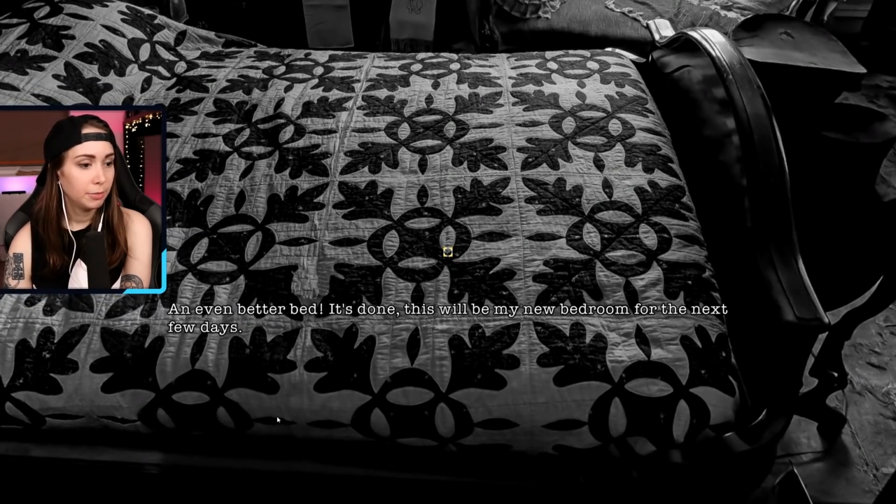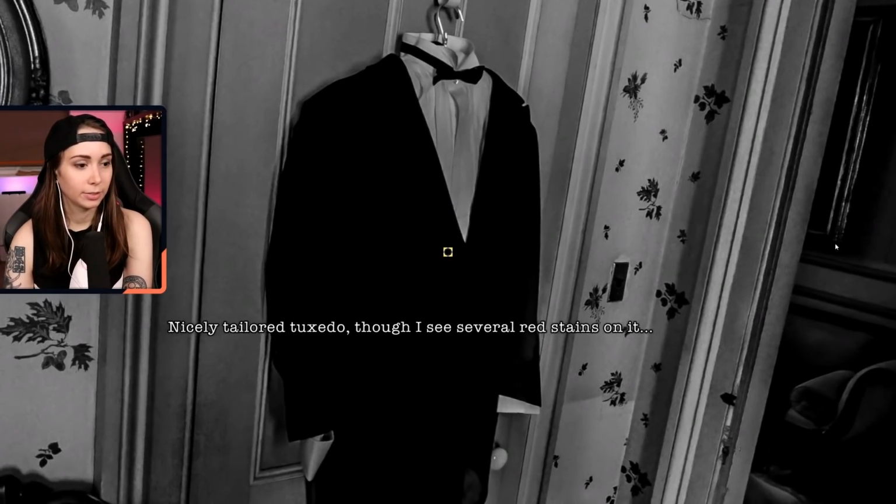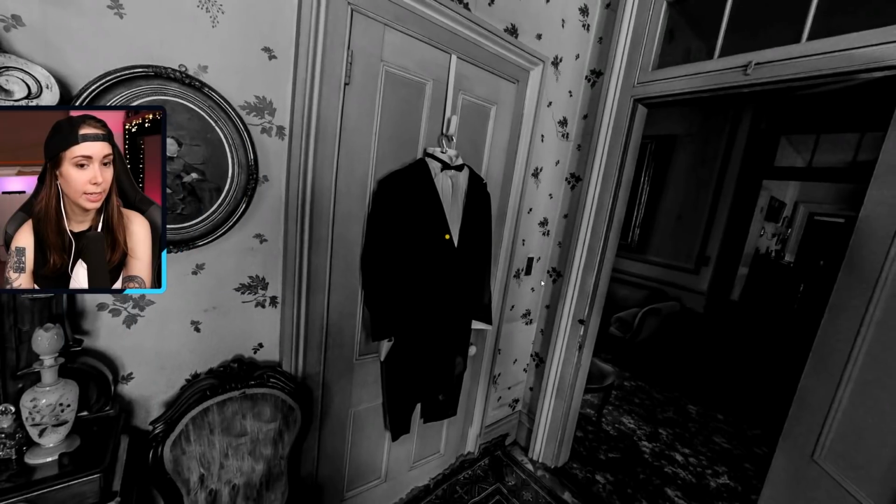Let's go look in the back. An even better bed. It's done. This will be my new bedroom for the next few days. Shouldn't you find food first, though? Getting late, but I'm in no rush to leave since I doubt anyone is living on this island. Oh, that suit scared me. Nicely tailored tuxedo, though I see several red stains on it.